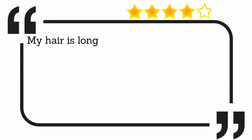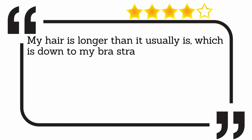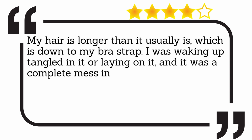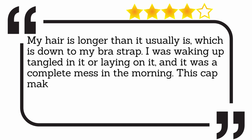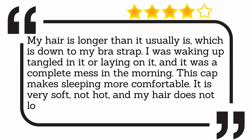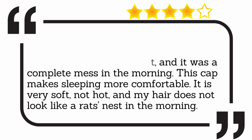My hair is longer than it usually is, which is down to my bra strap. I was waking up tangled in it or laying on it, and it was a complete mess in the morning. This cap makes sleeping more comfortable. It is very soft, not hot, and my hair does not look like a rat's nest in the morning.